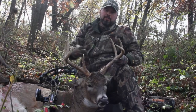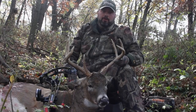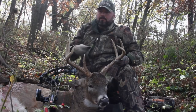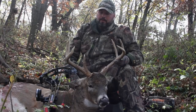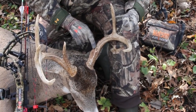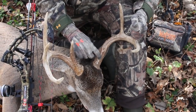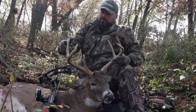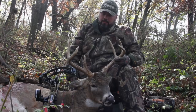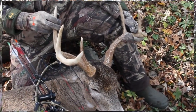Well, retrieved the buck, and he wasn't more than 20 yards in this other finger. Pulled right down in here and died. Nice 8-pointer. He broke off his brow tine right at the base here, but you can definitely see where it was at. Nice, big, mature Iowa whitetail. And it's early yet, so it's only October 30th.